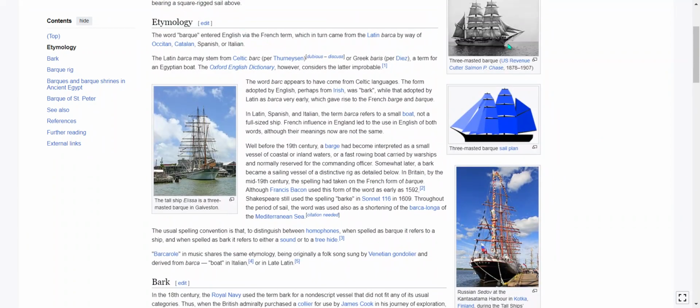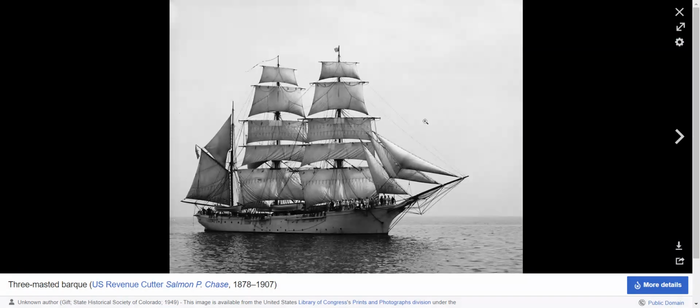Although here we will look at these ships. A three-masted barque. Okay, so square, fore and aft.